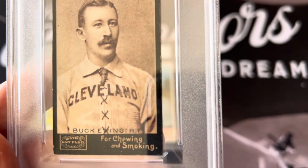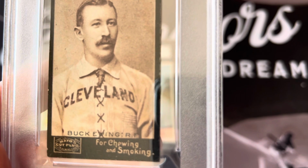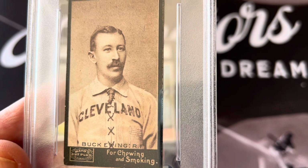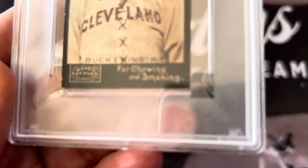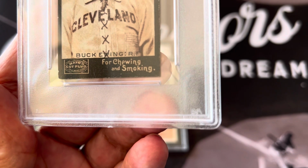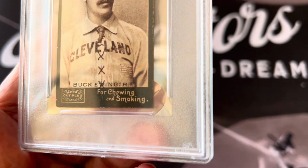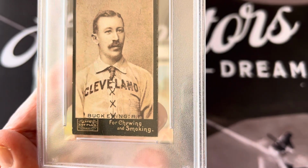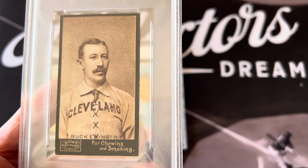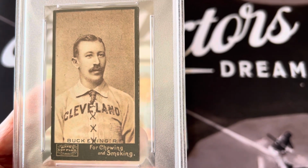And it just looks so nice. And that uniform there, they even had a tie, and they didn't have buttons. They had to tie it up like shoelaces. And these were in chewing tobacco, the Mayo Cut Plug chewing tobacco. It shows him here as a right fielder. It says Buck Ewing, right field. This was more towards the end of his career, but he was a catcher for most of his career, one of the best catchers, probably the best catcher of the 1800s.